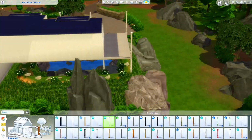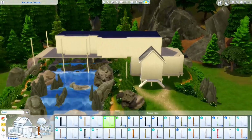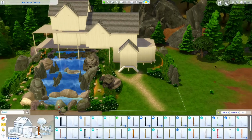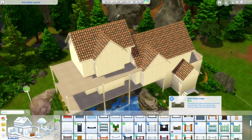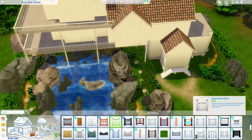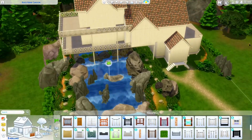So I didn't want to make that area too high up, because then I felt like it would be a struggle to get a natural slope that the Sims could walk up without needing to use stairs. But my original vision for this was a white cottage that was kind of bright and airy and spring looking, spring themed, and I'd like to think I succeeded.